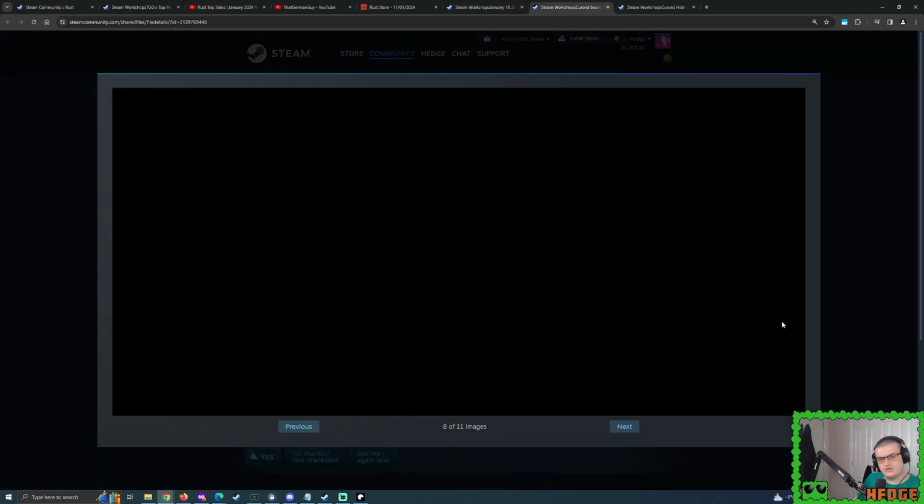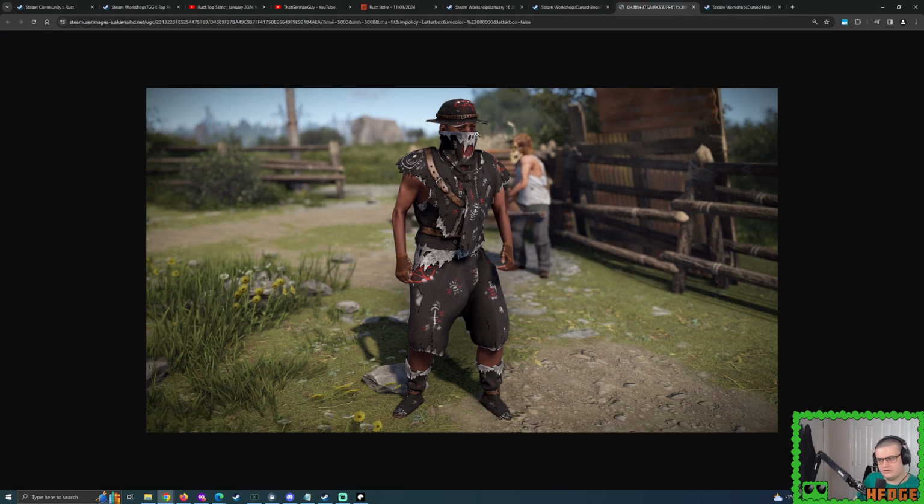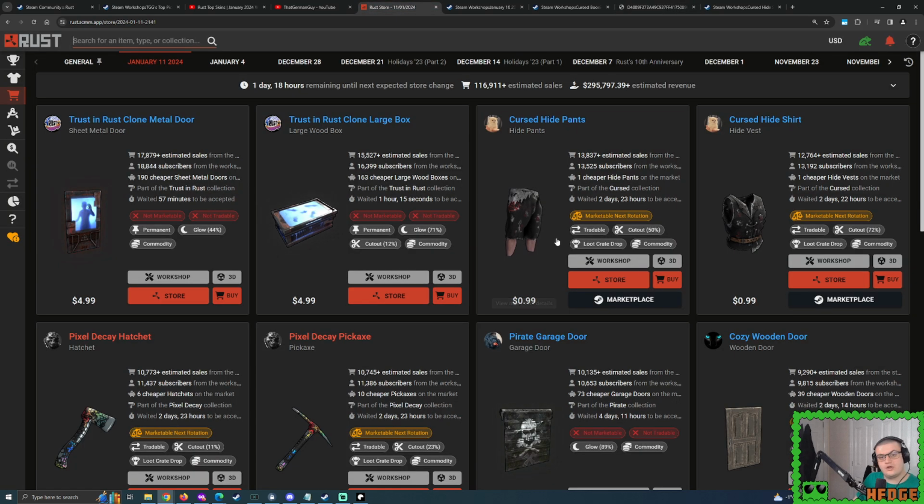Right, and what do we see here immediately? It is a continuation for the Cursed Primitive Collection. So, let's get a good look at this. We have the likes of the Boonie hat and the hide booties. Right, so what do we quite literally have here? It's the Cursed Hide clothing from the current week. For some reason, it's coloured blue.